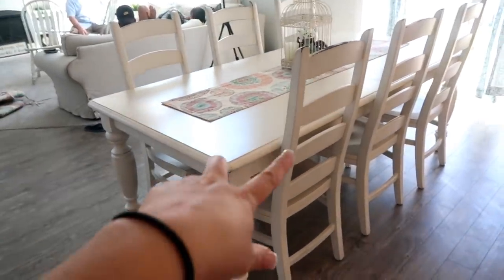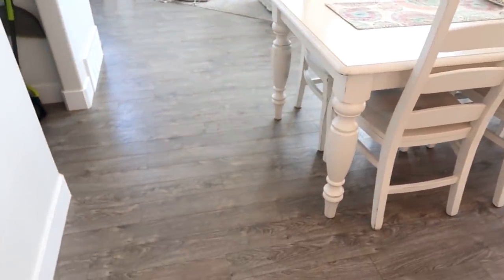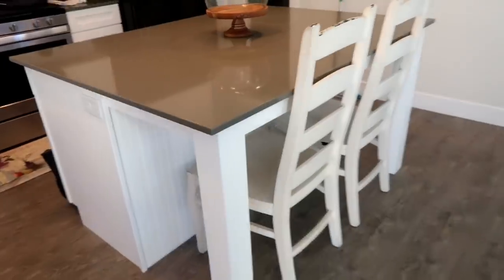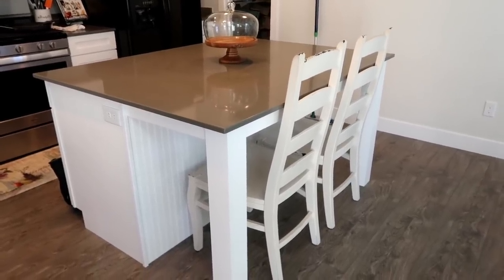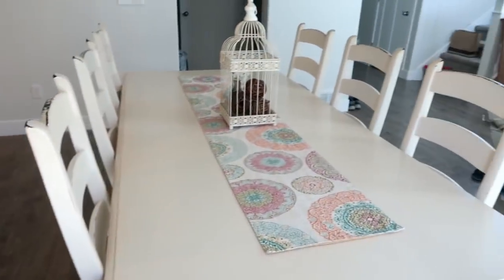We're not gonna do chairs at the head, just because the way that it's centered under the light, it would just give us less room. This right here seems small on camera. It looks bigger in real life, but I didn't wanna crowd this too much. So we have 6 chairs at the table, and then 2 chairs fit perfectly underneath our counter. And then I think we're putting the other 2 in the living room. We're gonna work that in, if not the basement.